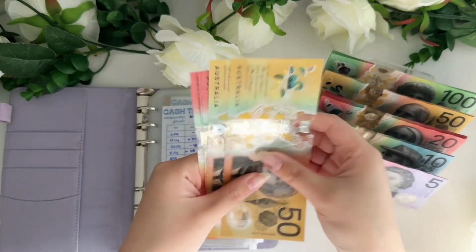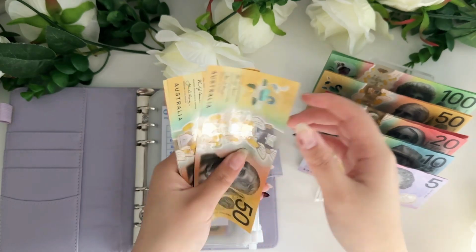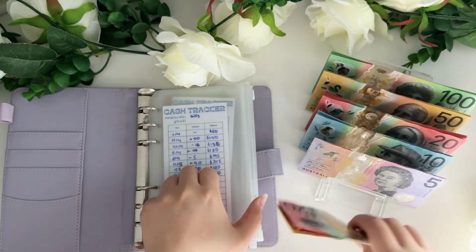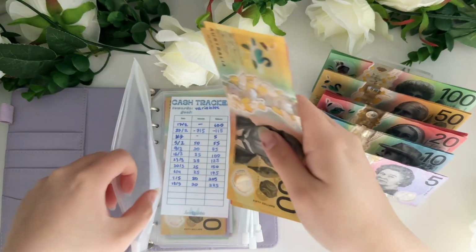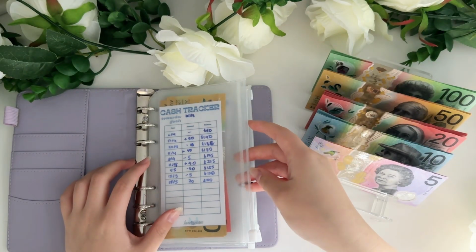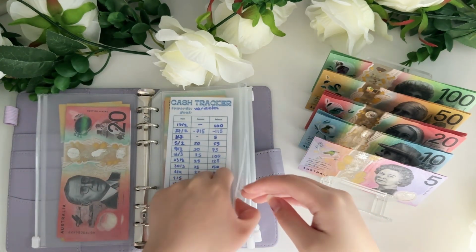So for bills, we are putting in $70, which is a more appropriate number for two people. We have 50, 150, 70, 90, 210, 230 in the bills. Lovely. Definitely my cat insurance is coming out of this soon, so that'll be for that.